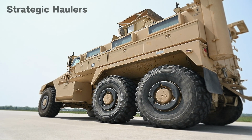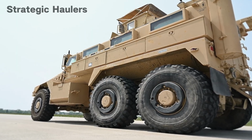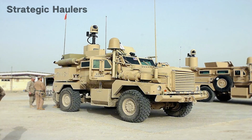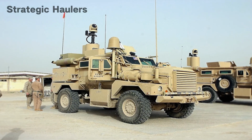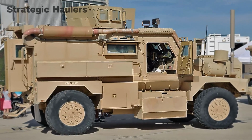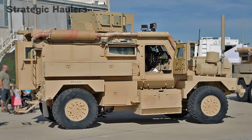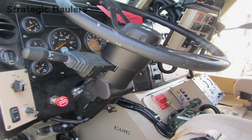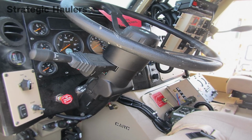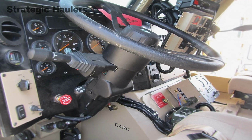The isolation of wheel movement drastically reduced the shock transmitted to the crew, mitigating fatigue and protecting the sensitive onboard electronics from vibration damage. The independent suspension system allowed the Cougar to maintain higher speeds off-road. Where a solid axle Cougar might have to crawl at 5 to 10 miles per hour to avoid shaking itself apart, a TAK-4 equipped unit could traverse the same terrain at 20 to 30 miles per hour.